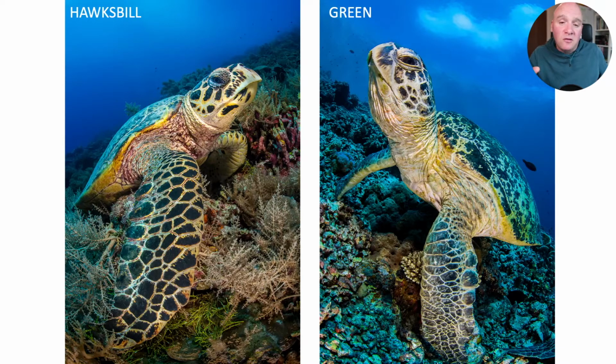Again, if you go to Galapagos, you see Galapagos green turtles. Of course, you're going to see other species of turtle around the world. But the 2 that most divers photograph most of the time are these 2, hawksbill and green turtles. And one of the most valuable things you can do in terms of turtle photography as an underwater photographer is to learn how to tell the difference between these 2 types of turtle, because the photographic opportunities that each of them offer are very different.